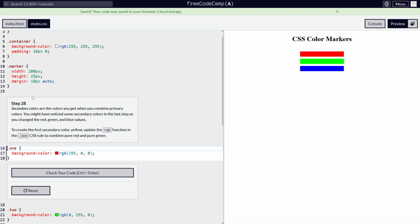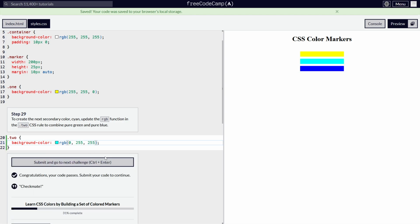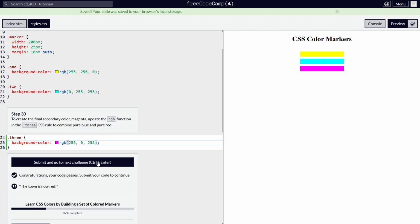Secondary colors are the colors you get when you combine primary colors. You might have noticed some secondary colors in the last step as you changed the red, green, and blue values. To create the first secondary color, yellow, update the RGB function to combine pure red and pure green. Okay, like that. Combine pure green and pure blue. Combine pure blue and pure red. I think this is pink. Yep. Magenta.